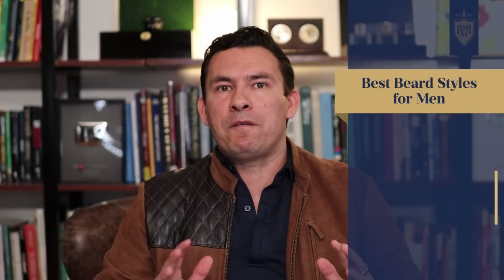And now let's talk about one of my favorites, the short boxed beard. This is going to be very similar to the corporate beard, the back to work beard, but you're going to let it grow a little bit longer, and this is going to give more emphasis on the chin, on the jawline. This is a very strong looking beard, and in my opinion, you can pull it off in almost any work environment. Now, to get a really strong box beard, you're going to want to let your beard grow out for 3 months before you start to go in and trim.